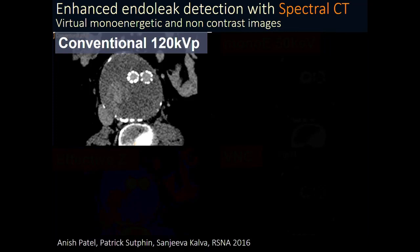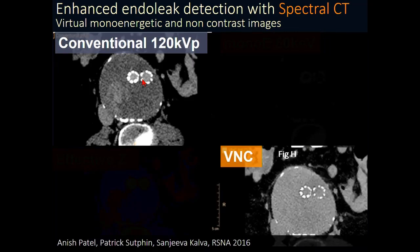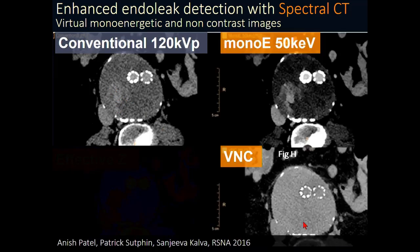You can take that and create a virtual non-contrast phase. In this case, there's an endoleak here. You want to make sure it's not calcium. It disappears. So that works. And we created a virtual arterial phase of this delayed scan, so where the lumen now is closer to arterial enhancement, and it helps seeing that endoleak.